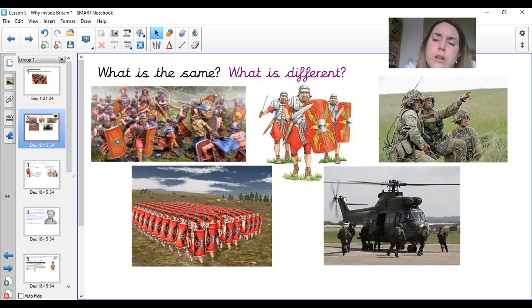What is different? Well, our modern day army have got a helicopter and our Roman army have not got a helicopter. I wonder if you can remember one of the ways in which some of the soldiers travelled. We talked about it last lesson. Some of them travelled by horseback, didn't they? The way that they go into battle will be very different now too.